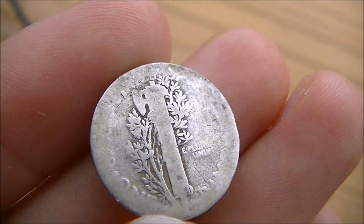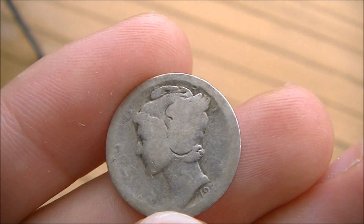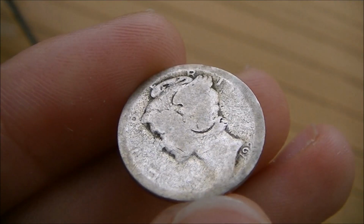But it's a nice old mercury dime. I don't care how worn they are. I actually think they have more character like this.